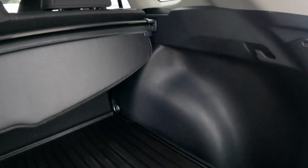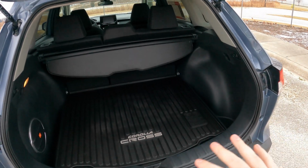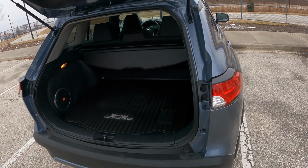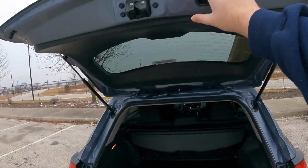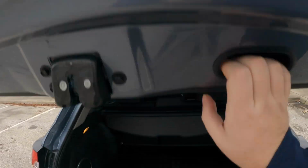I'm not seeing a 12-volt outlet. Really would have liked to have seen that for a tire inflator or like an air mattress, camping trip, whatever. But for a small SUV, I think this back space area is a huge, huge win. Grab the handle here and close it. You got to give it a little extra force.